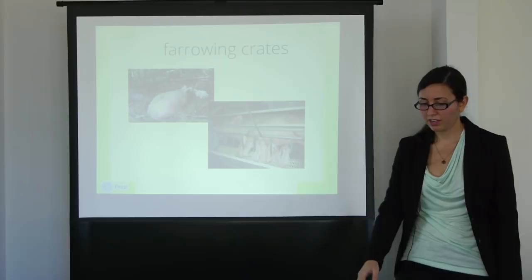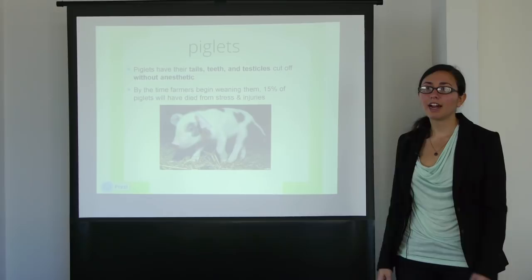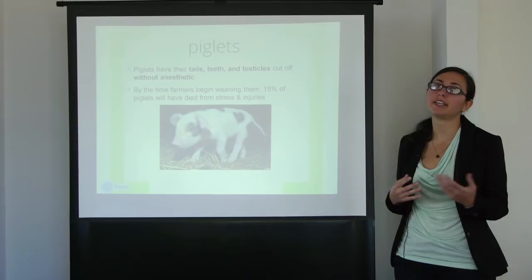So, within the first 10 days after being born, the piglets have their tails cut off without anesthetic. This is a process called tail docking. And it's just like with chicken debeaking, where pigs become stressed from the confined conditions and they show aggression by biting each other's tails. So the farmers preemptively cut off their tails and the sharp parts of their teeth.